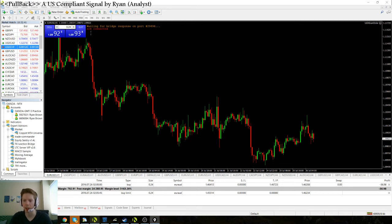Yes, there is an FXCM TradeStation platform. I have not used that, but I hear it's okay. Is it good just to trade purely based on news? News trading, I know some people that do that.